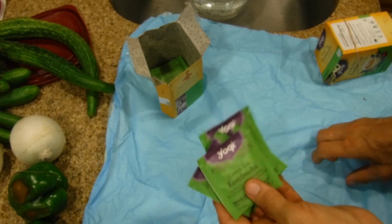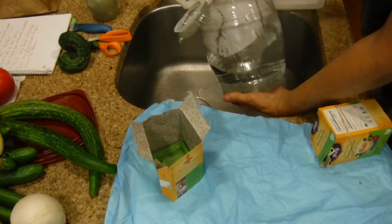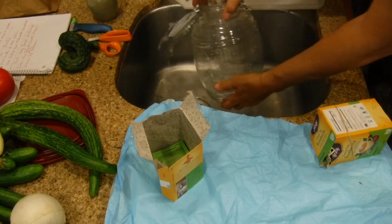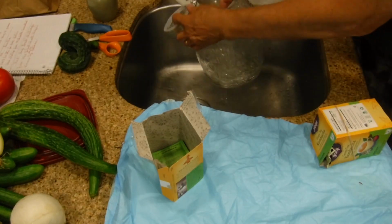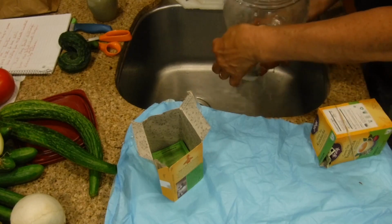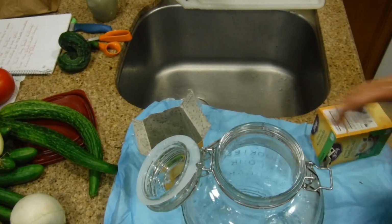And I'm finishing up, as you can see over here in the sink, just cleaning up this container here. And of course, it just came straight from one of these discount stores. Ours is called Big Lots, and I bought this container for $7. Okay, so, yes, I went out and bought a container for it.